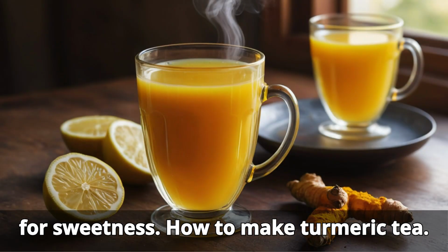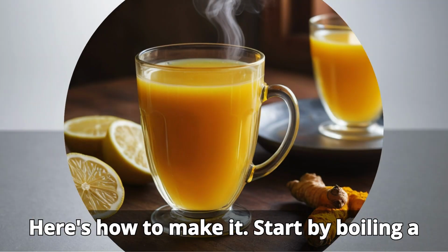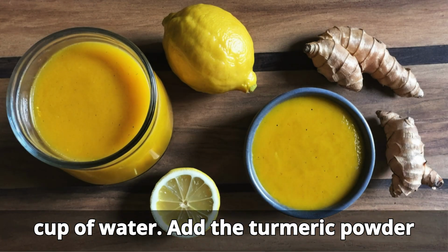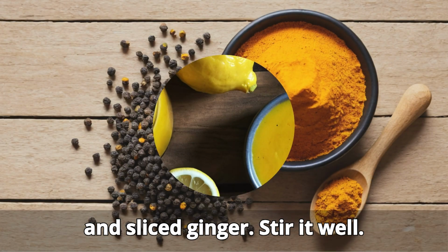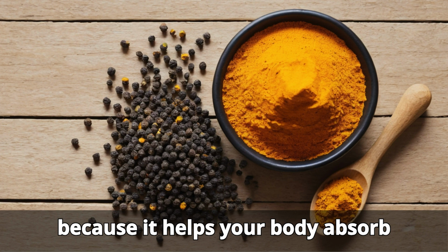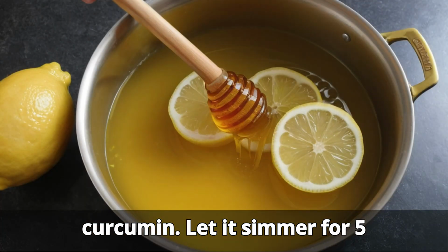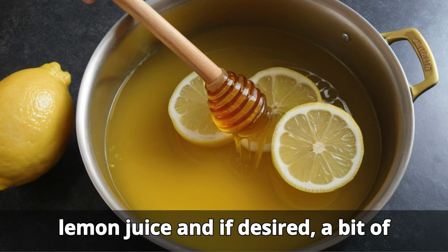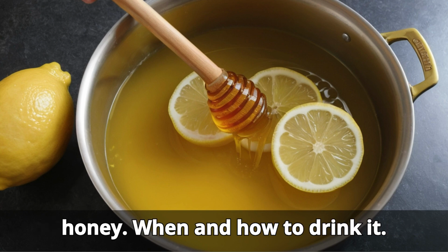How to make turmeric tea. Here's how to make it. Start by boiling a cup of water. Add the turmeric powder and sliced ginger. Stir it well. Add a dash of black pepper. This is key because it helps your body absorb curcumin. Let it simmer for 5 minutes. Remove it from heat, add the lemon juice, and if desired, a bit of honey.